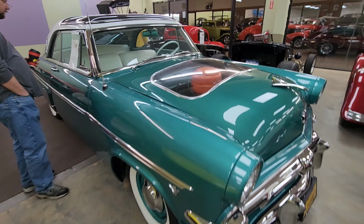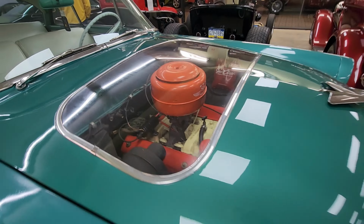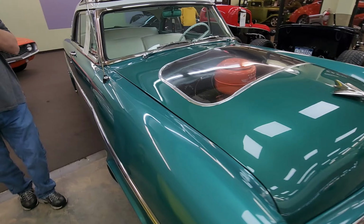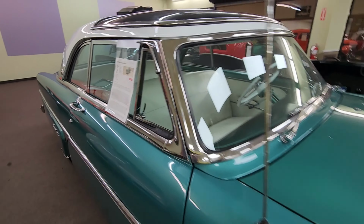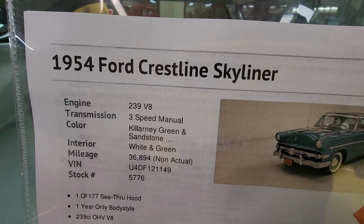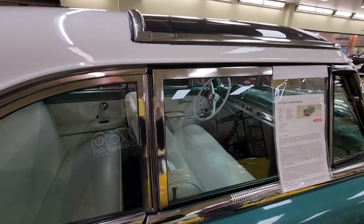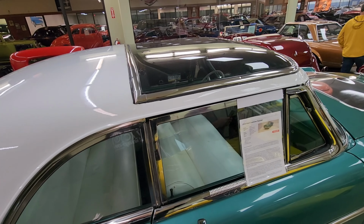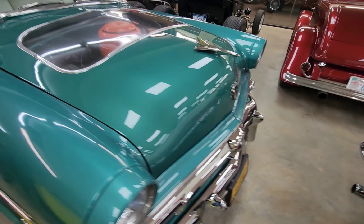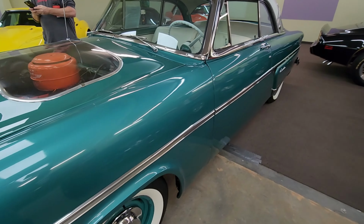Here's something unusual. Obviously they decided to put a back window in a hood, and the color's off, but I just thought somebody took some time here. 54 Ford Crestline Skyliner, 239 V8, 3-speed. So it's the green and the white interior. The roof's pretty cool on them. You don't see these very often. If you're into this body style, this has potential, obviously.